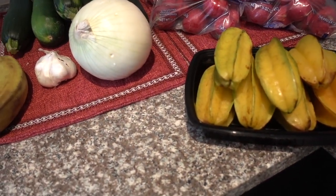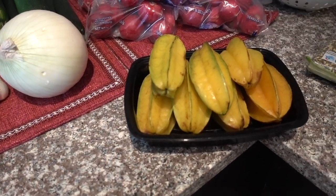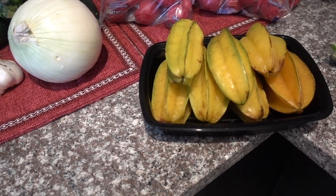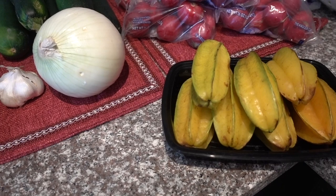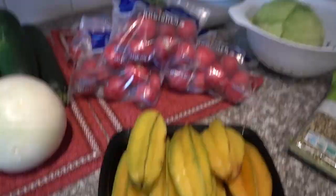Somebody commented below how they used to eat star fruit growing up and they no longer have it available in their area, and seeing it in my videos made them remember that. I'm really loving it. It tastes like a grape, but it's not as sweet.